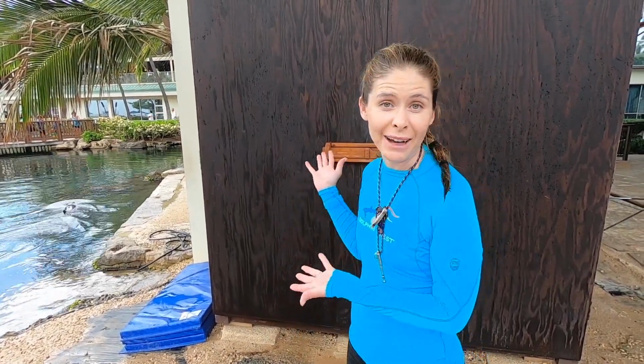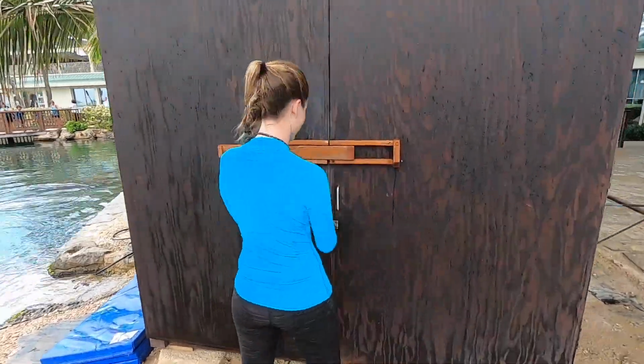There are a lot of different ways we can incorporate enrichment into our animals' days. One of our guest favorites is coming on over to our enrichment cabinet and picking out their own toy. Let's check it out.